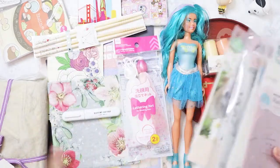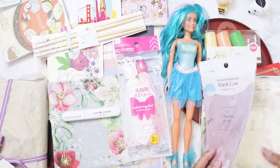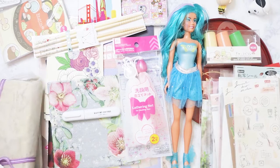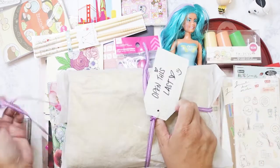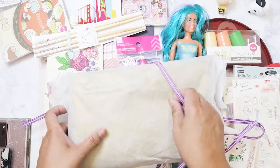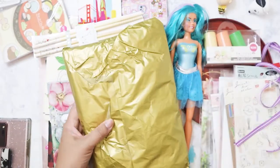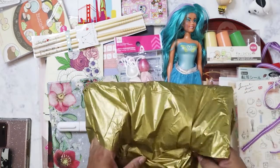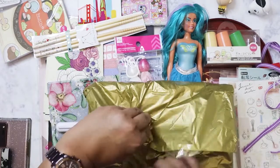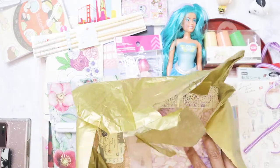So let me just, oh, I forgot. I thought I was already done, and yet I forgot I still got to open that one, because she did say open it last. Okay, so let's go ahead and open this one. Let's see what we have. Oh my God, who is blowing my phone up? Clarissa, oh my God, you sent me one of your junk journals.